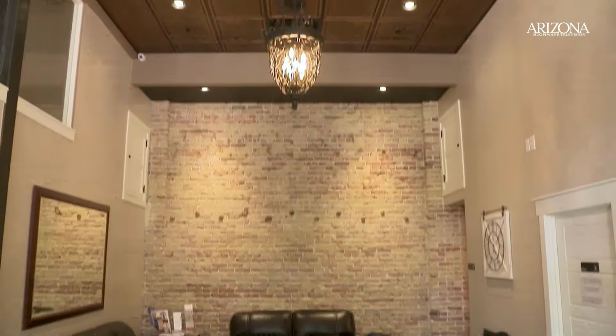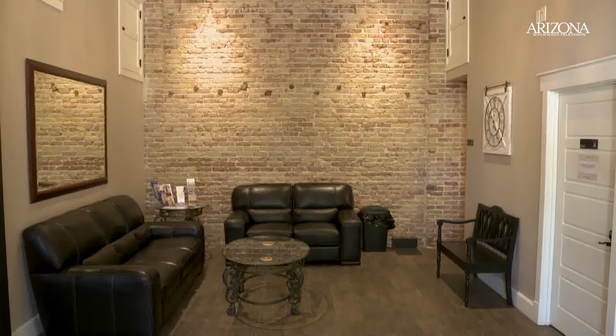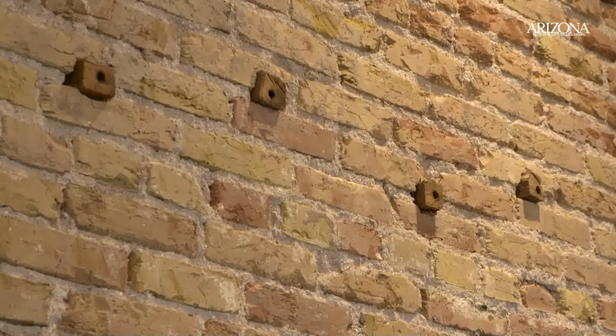Rebecca tells us it was important for her and her husband to keep the building's authenticity. In the lobby, you can still see the wood ends from the old mezzanine. We saved all that wood, planed it down, and we made our tables that are in the brewery today. And we saved wood from the office space, and we used that as our bar back in the brewery. Just anything that we could reuse, we definitely did.